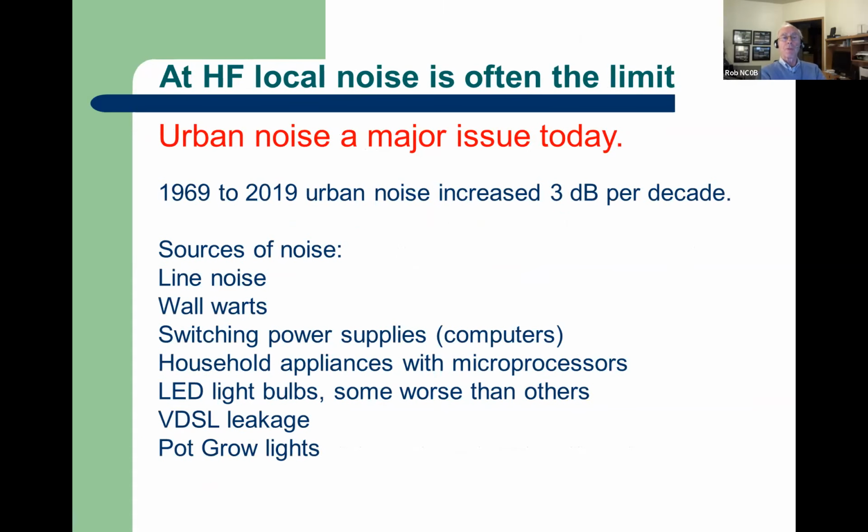Excuse me. So we were talking before the 7 o'clock hour about noise blanking and urban noise, and this is really a problem. I moved to Denver right out of college in 1969, and for 50 years, I would say that the local noise from your house, your neighbors, your power companies or whatever, probably went up about 3 dB per decade, maybe worse.